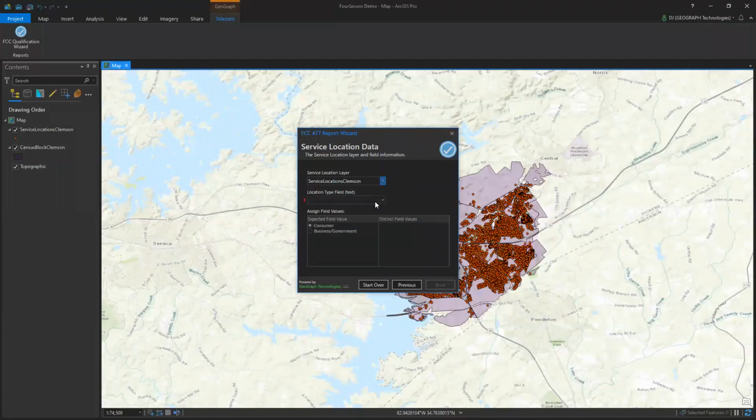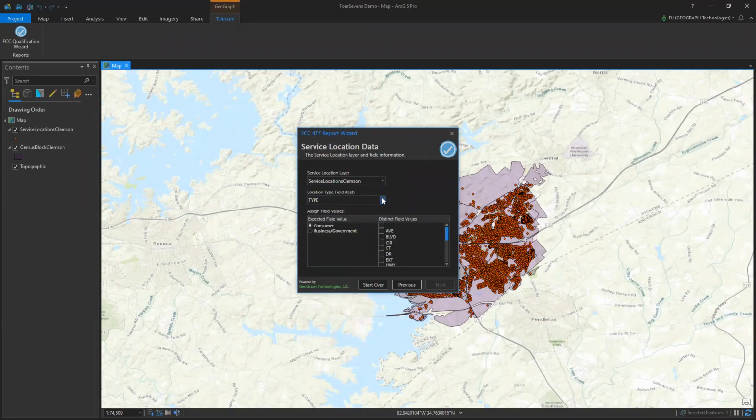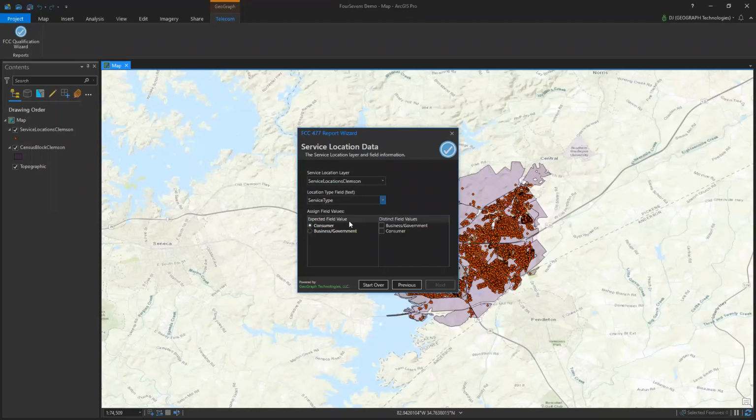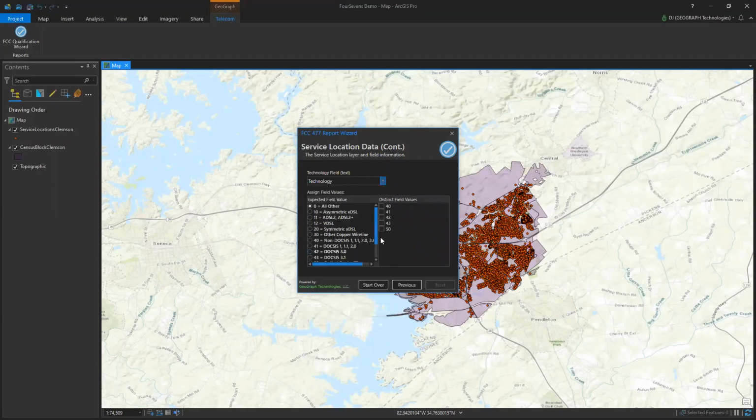So naming conventions on the front end made this very simple. Then we're looking for our location type. Under service type. And now we just need to match the field so that we can map these together. So again, very simple. We're going to take consumer and connect it to consumer, business government to business government. Click next. Now we're going to do the same thing with our technology field. I'm going to go down and find where we stored that information. And now we just have to match these up.